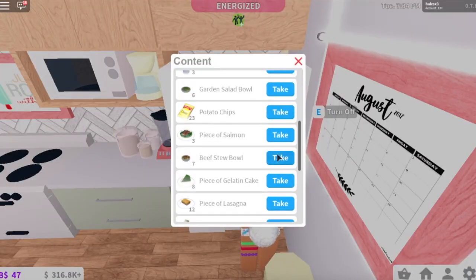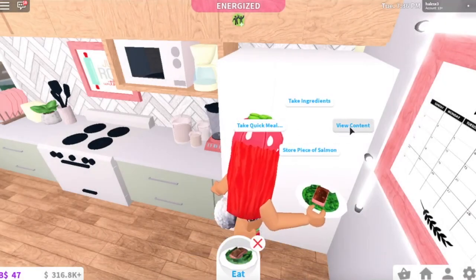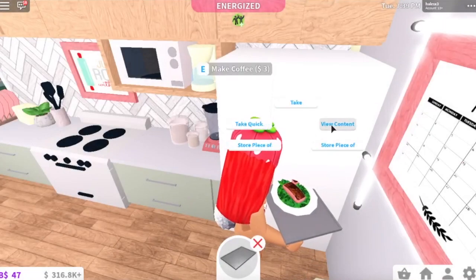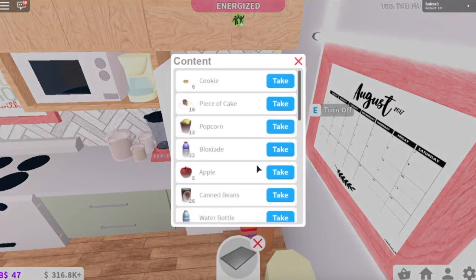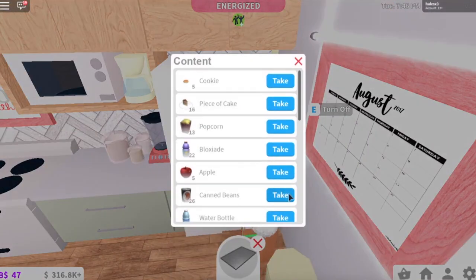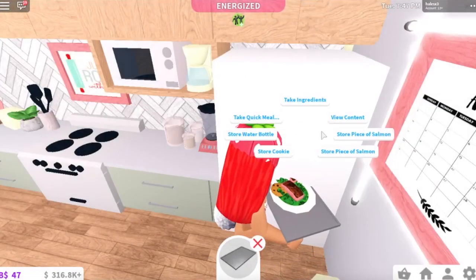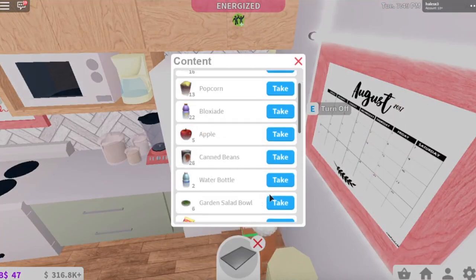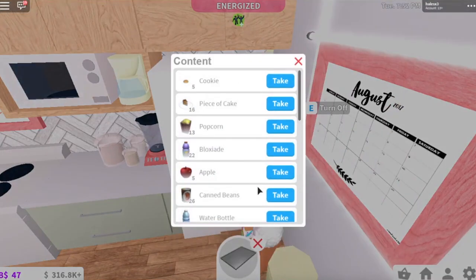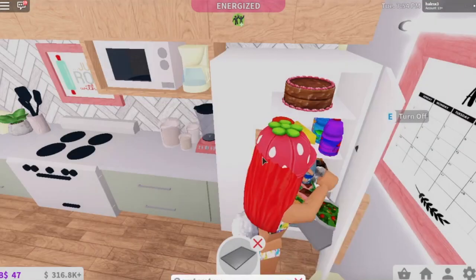I think I'm gonna get a pre-made meal that I've already made before. So we're gonna be having salmon and then I know she really wants, let's see, I'll be nice and I'll give her a cookie for being a good girl today. And then I know she needs to drink water. I'll also get myself some water too. In fact, I'll get myself a salad for the side. I have so much food in this, guys.